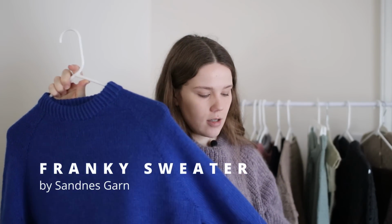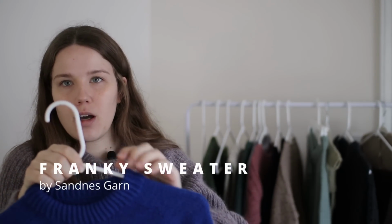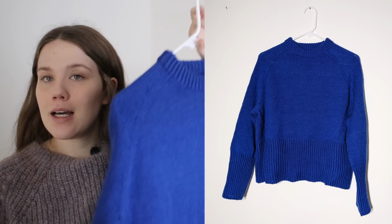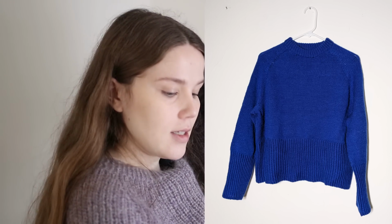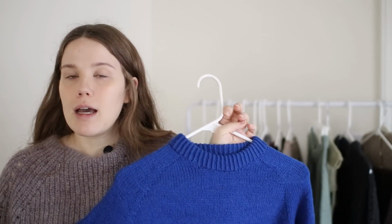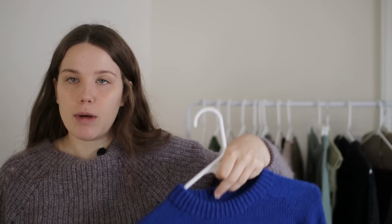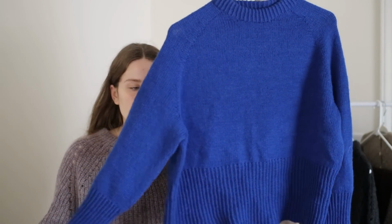This is the Frankie sweater by Sundae, which I knit in Hobby Friends wool in the color amethyst or something, electric blue. I love the color. I think it's amazing. I have not worn this once. I finished it in September, maybe end of August. I think the reason I haven't worn this is one, because I finished it at a weird time of year, and then my belly was getting big, so it didn't really work. And it's also too short. I need to knit it a little bit longer.